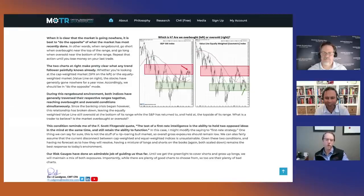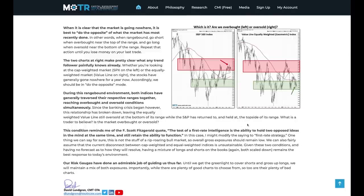And what's even worse is if you look at the market there, the S&P, it bottomed on March 13th. Since the market bottomed on March 13th and ran all the way across the range, it got back to overbought. Since that bottom, the average bank stock has dropped an additional 15%. Wow. So that's what's going on beneath the surface.